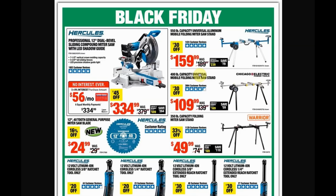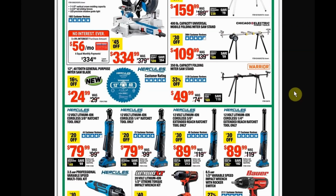And to put that into a little bit more perspective, they like to advertise the $56 per month, 6 equal monthly payments. Your monthly payments last longer than the warranty. You could find yourself in a position where you were paying payments on a tool that already broke and you cannot return, you cannot get a replacement on. Now, that might not be likely, but that's facts.